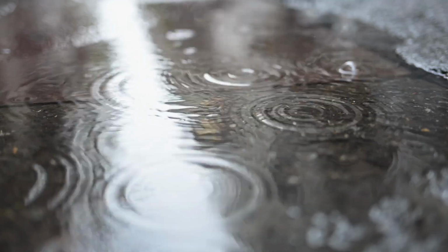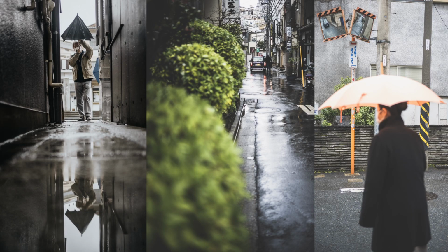I'm soaking wet. It was my first time out in Tokyo in the rain shooting street photography, and actually listening to the rainfall while I was shooting was a lot of fun. It was great. The images look pretty good. I think we did all right for what we were doing.